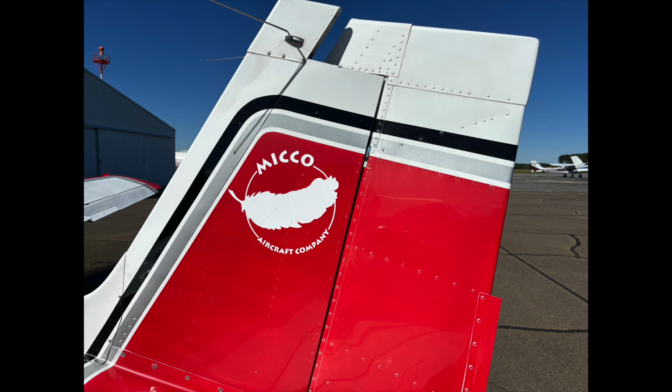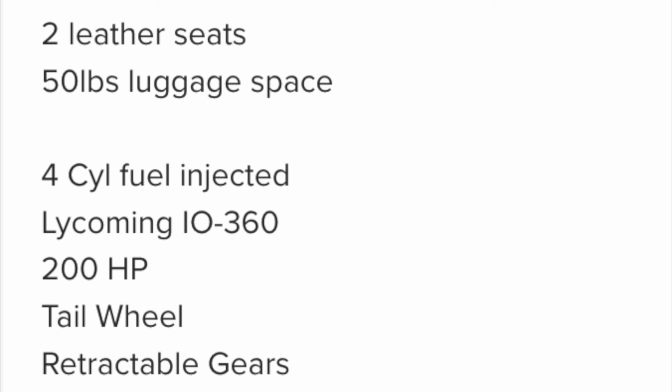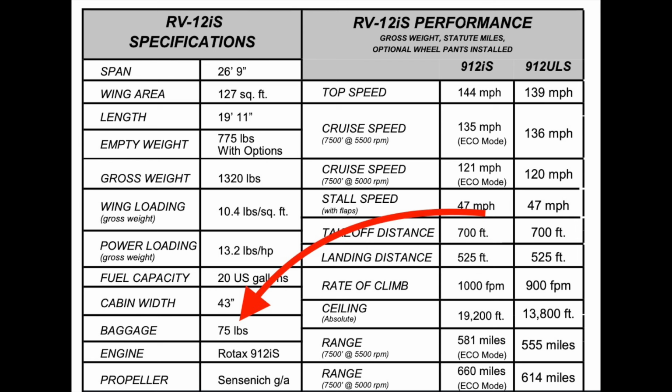It turns out, though, that this plane is for sale. For this video, I'm going to use the performance data from the ad in Trade-A-Plane, since the owner presumably provided those details. Now there's 2 seats enclosed under a bubble canopy. I perked up a bit since my RV-12 is configured like that too. But this monster has a 200 horsepower engine that should make it go like a bullet, while I chug along at 120 knots. This plane can take 50 pounds of luggage.